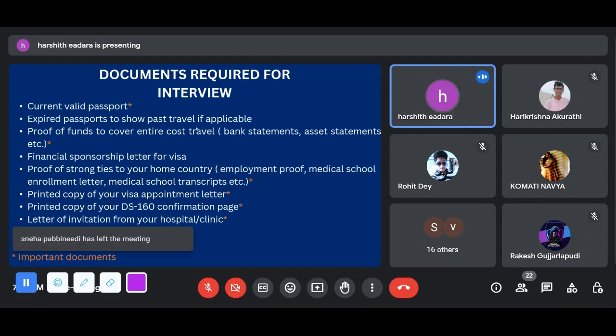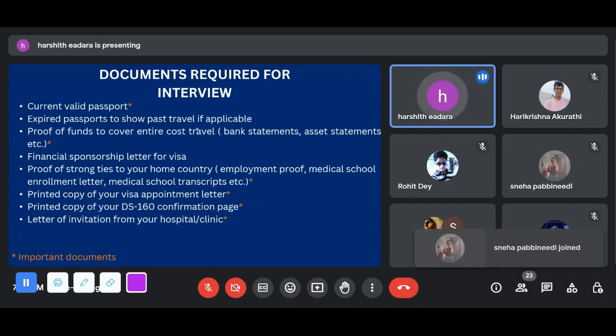Okay. The next thing is proof of strong ties to your home country. So the visa people, especially for B1, B2 visa, you need to assure them that you'll be coming back to your home country. They need to know that, then only it will be easy for them to issue a visa for you. So for that you need to show some records or proof that you'll be returning back to your home country. Generally, medical students will get their medical school transcript to show that they're still a student and they need to come back to complete their degree. For graduates, they can show an employment proof that they're working in a hospital, and they'll be coming back to work over there.